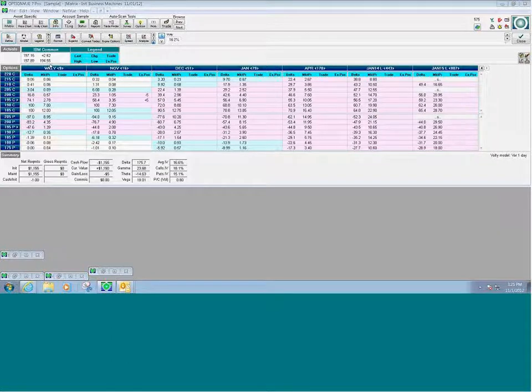So there's all kinds of ways that you can look at all of the months that are available. And whatever you have prices on goes into the calculation of OptionVue. Whatever you have prices on, that's how OptionVue is computing its models.